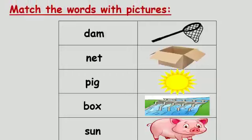Day 2. Match the words with pictures. So here they've given the words and this side is your pictures. You need to match the words to the picture. Now let us see what is the first word. Come on, repeat after me.